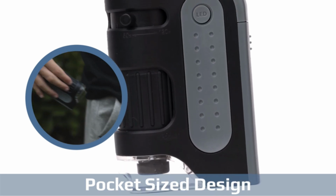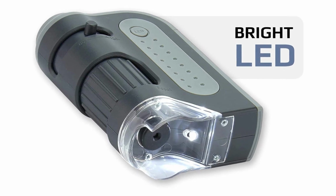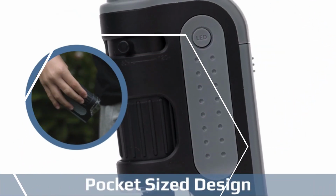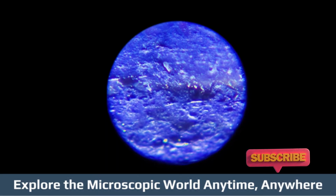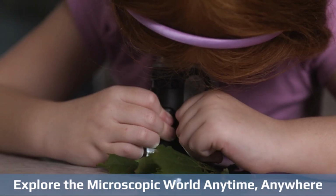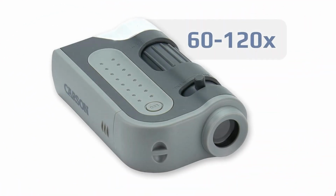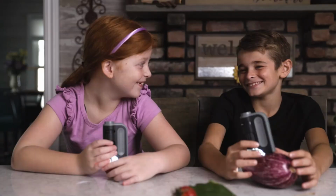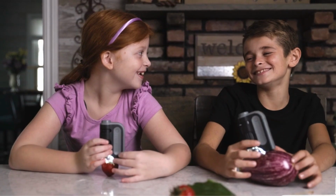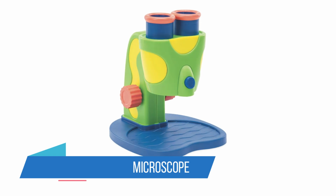An aspheric lens forces light rays to converge at a single focal point, allowing for more precise imaging aided by a bright LED light. With a magnification power range between 60x and 120x, you'll see some incredible detail, though it's recommended that your kids start at the lowest magnification and work their way up. Using the Microbright to look at relatively flat objects resting on a flat surface is best, especially for kids still working on keeping a steady hand. Number 4. Educational Insights GeoSafari Junior Kids Microscope.